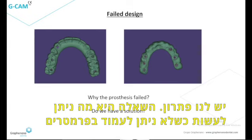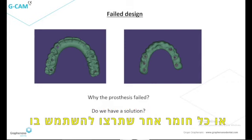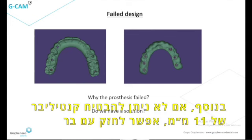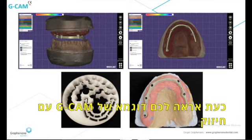What could we do for this type of case where we cannot ensure the parameters for GCAM? We have to reinforce the GCAM structure with an internal structural material, like for example metal, or any internal material that you want to use. And then we could design our superstructure of GCAM. We will cement this later. Also remember that if we cannot ensure the cantilever with 11 millimeters of length, we could also reinforce internally with a bar. Now I'm going to show you an example of a reinforced GCAM.